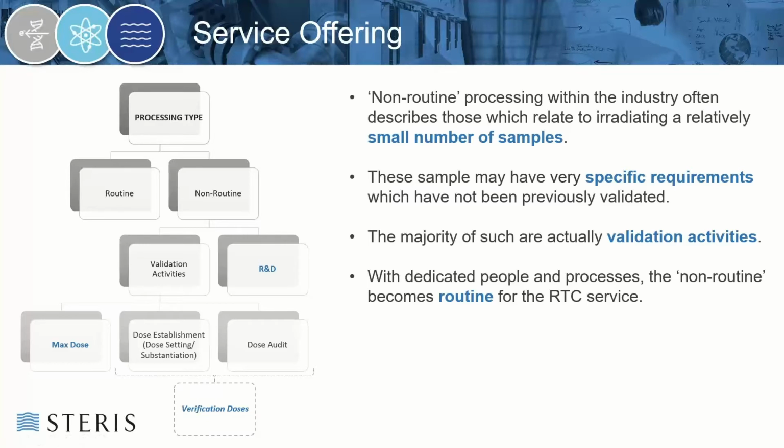Ultimately, those validation activities will be needed before you can even go to routine processing, or may be needed on an ongoing basis, such as a dose audit, to make sure that the process is still validated. Aside from those, we have a catch-all in what we call R&D, or research and development, and that's really everything else that you may want to do outside of that. Again, it could be things that are outside of the sterilization industry as well.